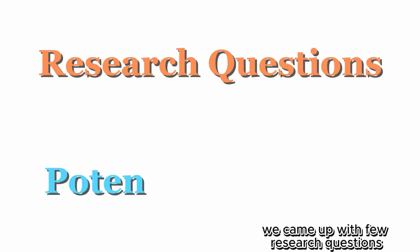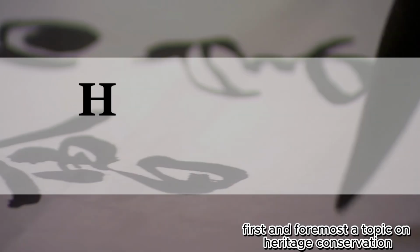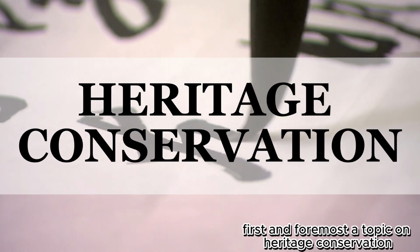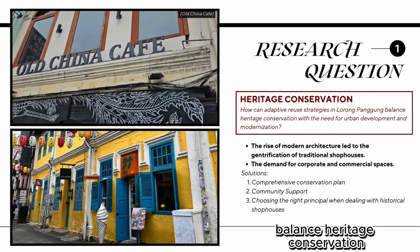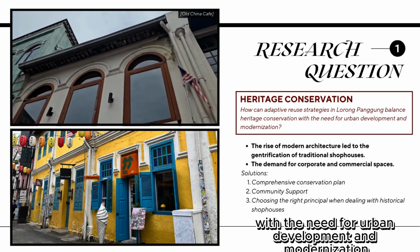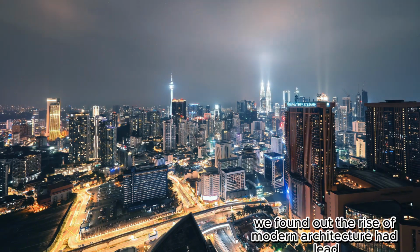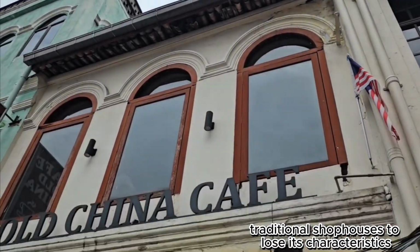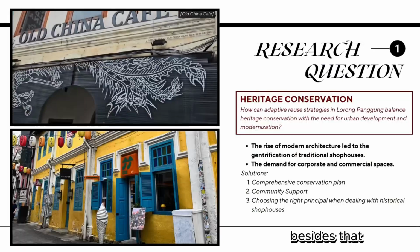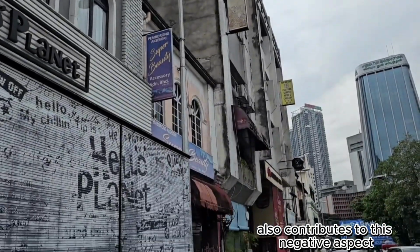After thorough investigation of our site, we came up with few research questions along with potential solutions. First and foremost, a topic on heritage conservation. The question reads, how can adaptive reuse strategies in Lorong Pangong balance heritage conservation with the need for urban development and modernization? We found out the rise of modern architecture had led traditional shophouses to lose its characteristics, to be modernized and gentrified. Besides that, the demand for corporate and commercial spaces also contributes to this negative aspect.